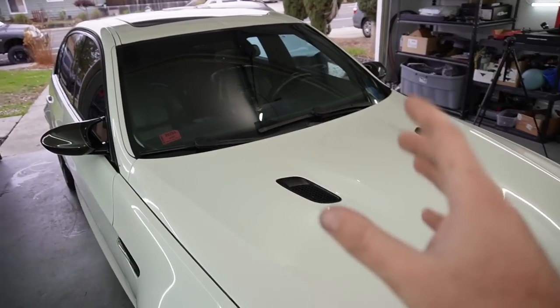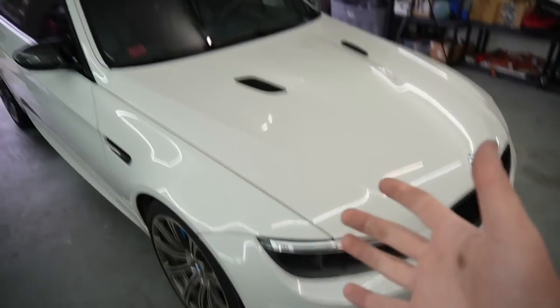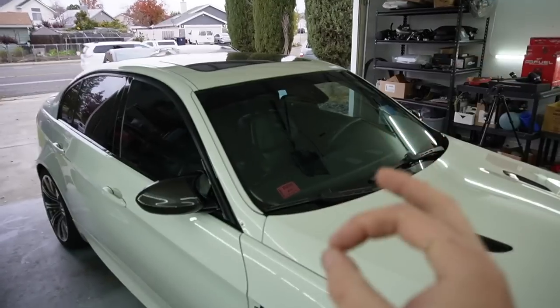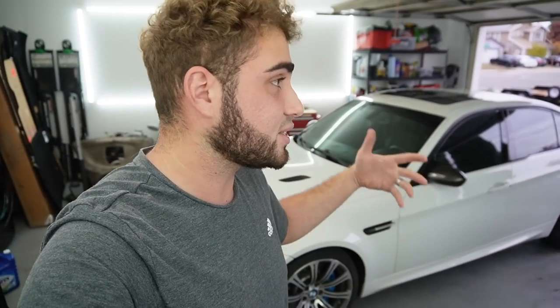But yeah, this is a clean title Alpine white E90 M3 with a manual gearbox, single hump. These are super rare to come by. When I say super rare, I don't mean crazy rare or anything like that, but it is kind of hard to find an Alpine white with a manual gearbox. It's not really a common thing.